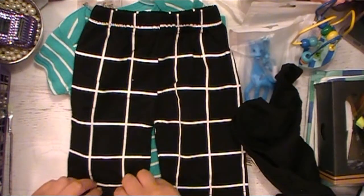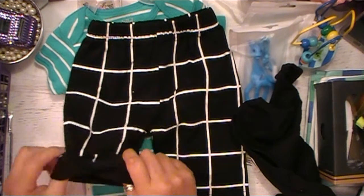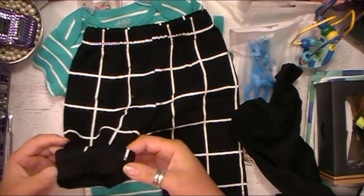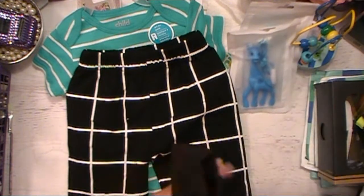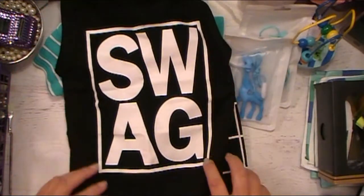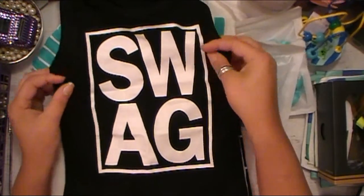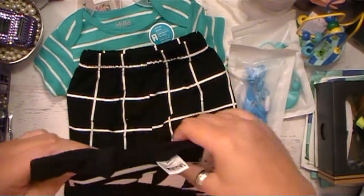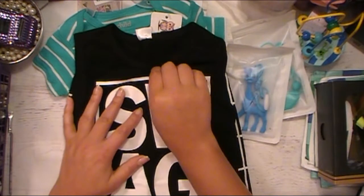And you can, of course, roll these up. She could roll these up however she wants and make them into a pair of shorts, or just do one cute roll. It's kind of trendy looking. And then this is the top that goes with it, and it says swag. Again, this is my son, 1000%. And it's cute because this is sleeveless again, so it's a summer item, or for when the weather's warm, in the spring.